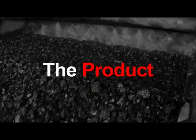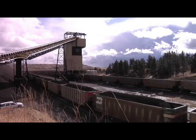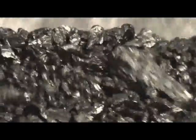Coals that we handle here are primarily from the Powder River Basin. We do have the ability to source Utah and Colorado coals, and we have moved some of those coals through here. But primarily it's Powder River Basin coals originating in Montana and Wyoming, and they're all low sulfur, super compliant coals.